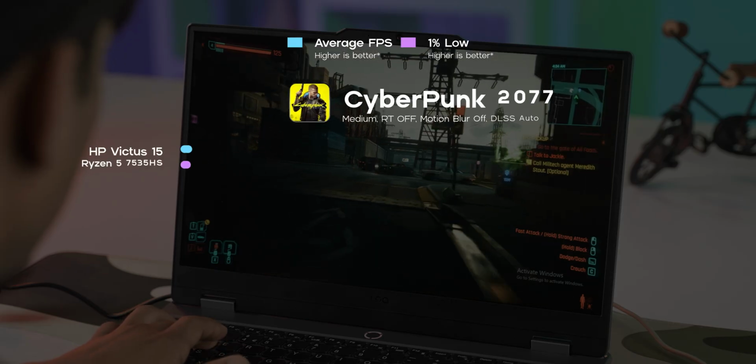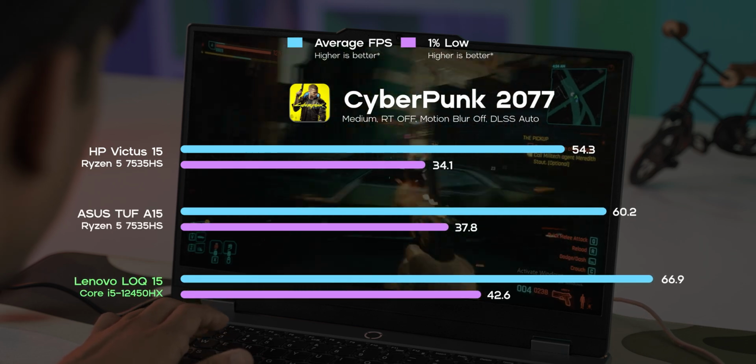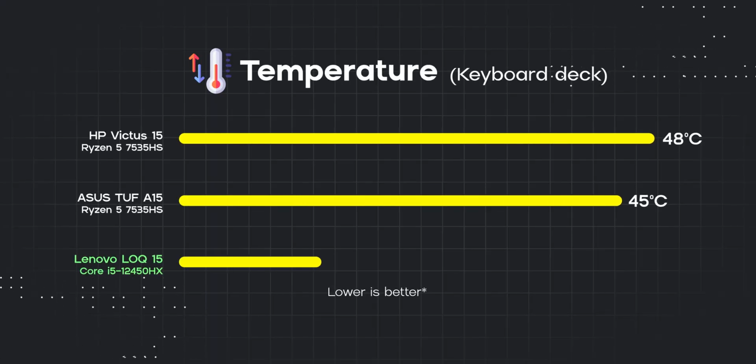I also managed better FPS on Cyberpunk 2077, averaging around 67 FPS at medium settings. Plus, I also noticed that the LOQ 15 ran comparatively cooler than the Asus TUF A15 and the Victus 15, so there's another reason to love this guy.